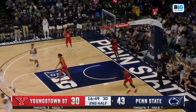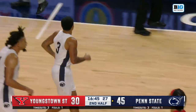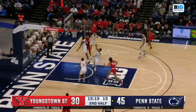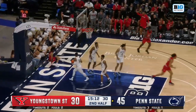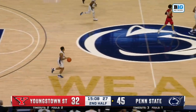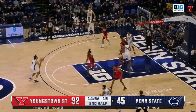Sessoms found a runway to the rack. Makes it a 15-point game, the largest lead for the Nittany Lions. Tone Mays has been aggressive in the second half and finds another bucket there. That was a problem for Penn State defensively at the beginning of this ball game, Jason, to keep the ball handler in front. It really is apparent.